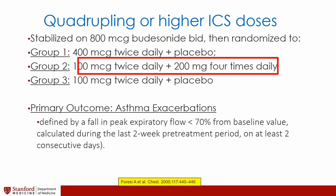So the main two studies about the quadrupling, one is a Foresi study, which actually is alluded to in the EPR3, which looked at quadrupling doses. This study looked at a budesonide dose of 400 micrograms twice a day, 100 micrograms dose twice daily. So it really was a comparative study of budesonide dose to control asthma, so comparing 400 micrograms versus 100 micrograms twice daily.